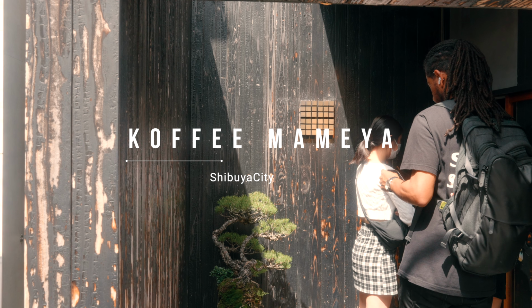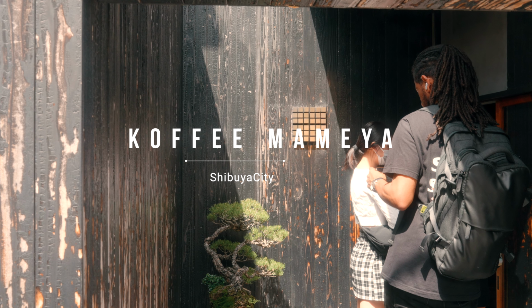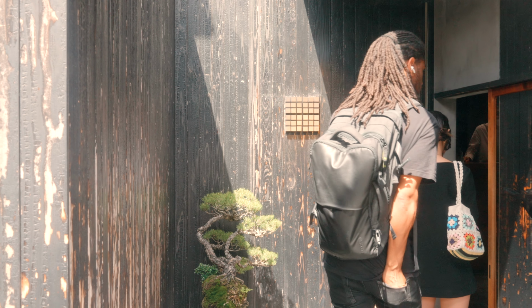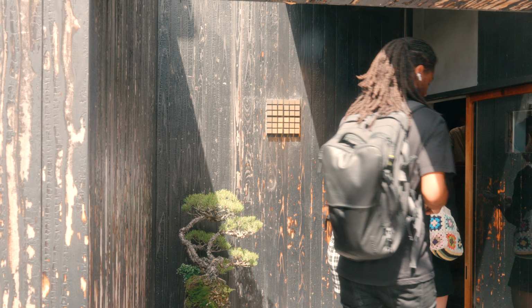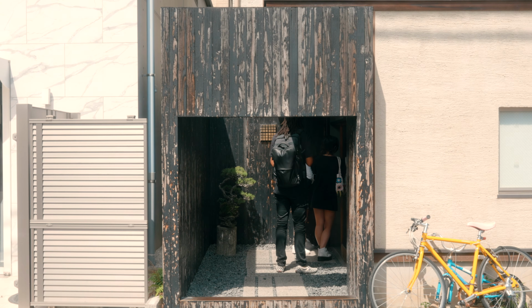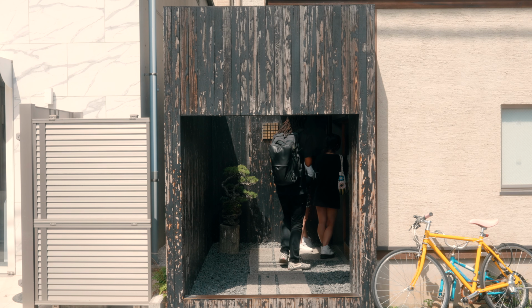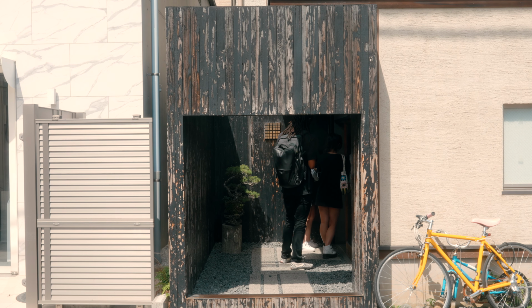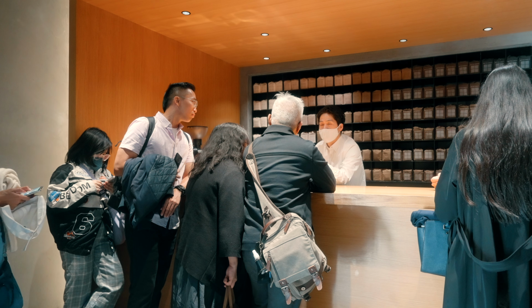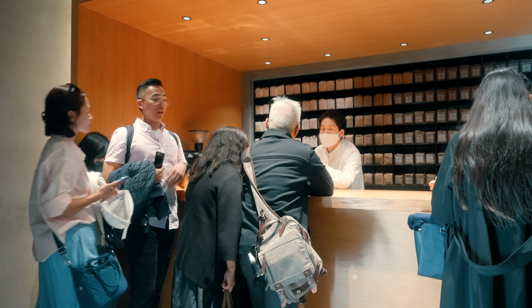Coffee Maia is also a really popular spot, and it's also mainly directed towards tourists. It's a huge wait because they only serve 3 customers at a time, and each customer takes about 20 minutes to serve. So if there's 10 people at the shop, you could be waiting for up to 45 minutes to an hour just to get in.